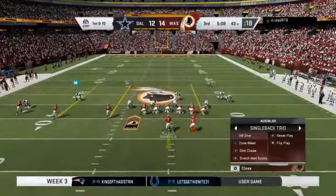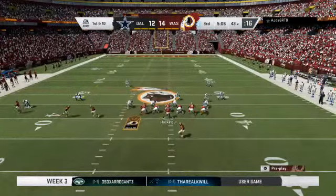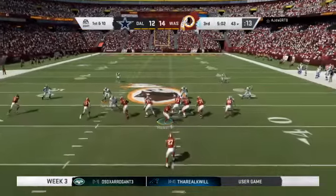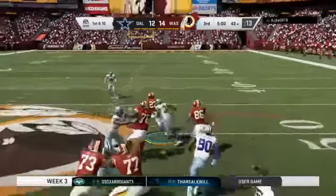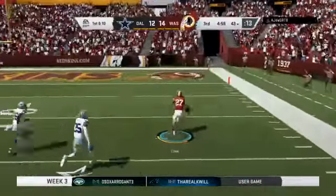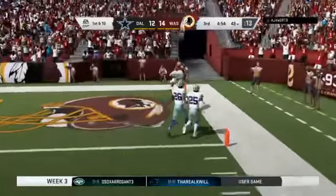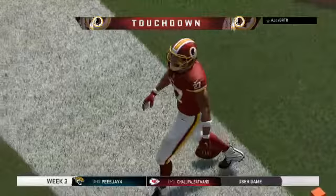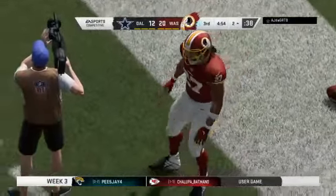They'll run with Love. And some room to roam now. 20, 10, touchdown, Washington. Bryce Love, his 5th touchdown now on the year.